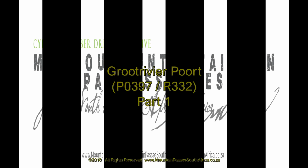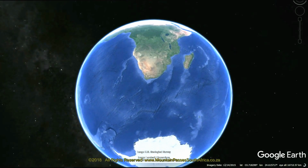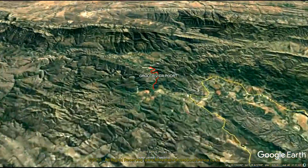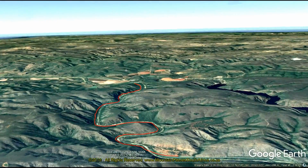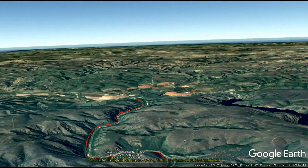The Grootrivier Poort on the R332 was one of the last passes to be built by South Africa's most famous road engineer, Thomas Bain. This masterpiece of road engineering opened up the seemingly impassable 200-kilometer-long mountain wilderness of the Baviaanskloof between Willowmore and Patensie. The Poort only has 16 bends, corners and curves, with a very mild descent gradient that appears to be almost flat when driving it.